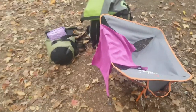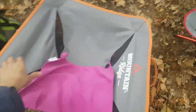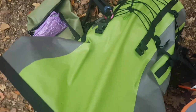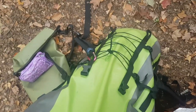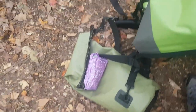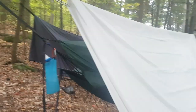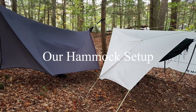And then I have my camp chair, which is a Mountain Ridge chair that I got from Giant Tiger this year, actually. I just have my little towel from doing dishes over it. And then my pack, which is a Woods 80-liter pack, dry bag, of course. And then I have a smaller little dry bag down here. And that's my camp setup.